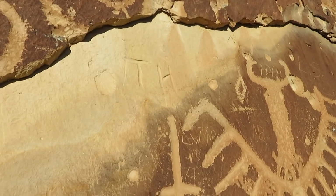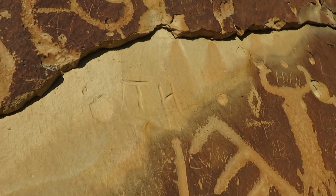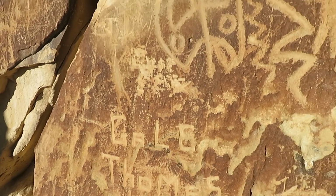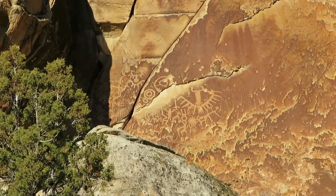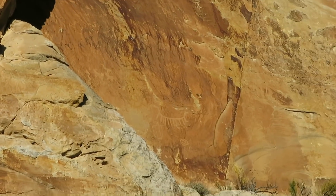For the record, this graffiti was not me. It was here when I got here. It's ridiculous that people feel the need to do this and to shoot it up. There's some bullet holes here. To the right of the main panel, there's another panel.